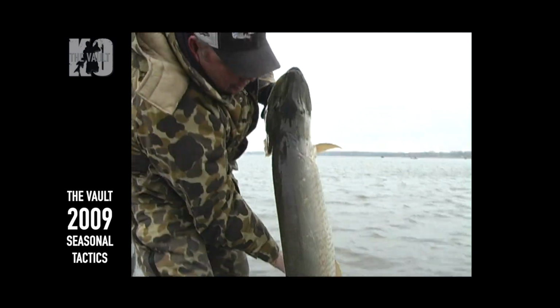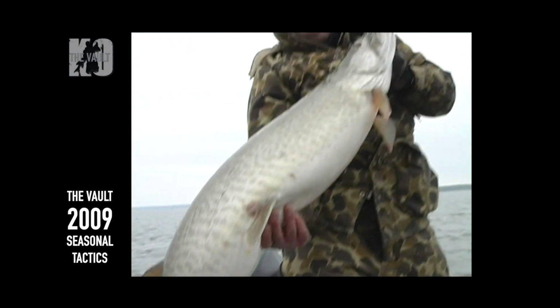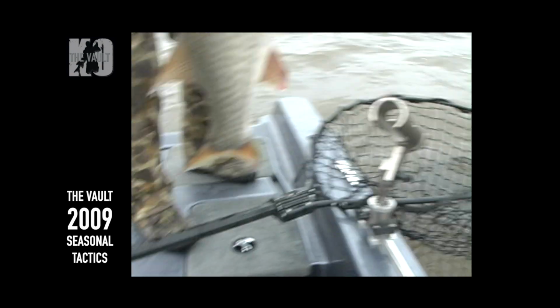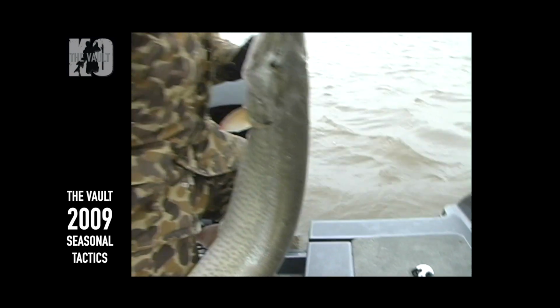Oh, what a horse. Oh, yeah. Oh, nice fish. This is Great Lakes, baby. This is what you can catch right here in the Great Lakes. Unbelievable. All right, let's board her. 48 and a half, buddy. Beautiful fish. 48 and a half. Beautiful. Move that net.